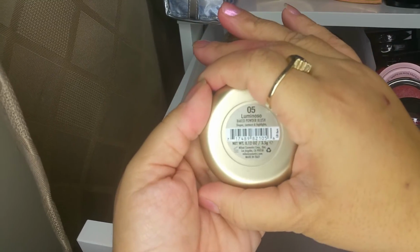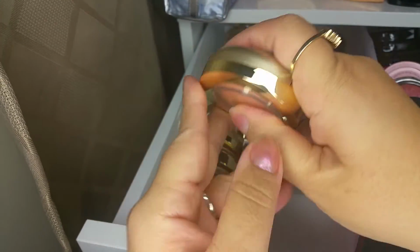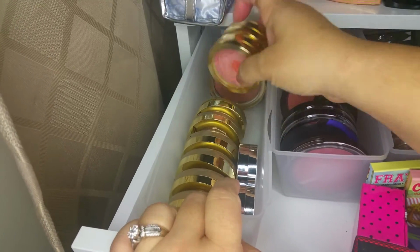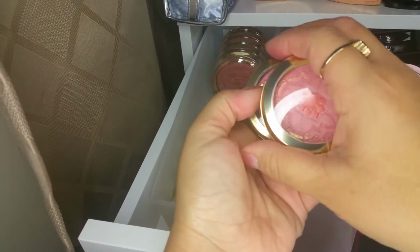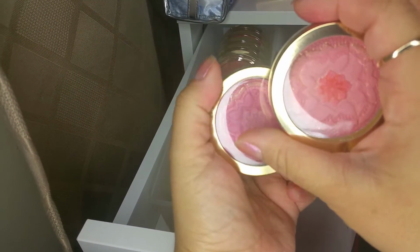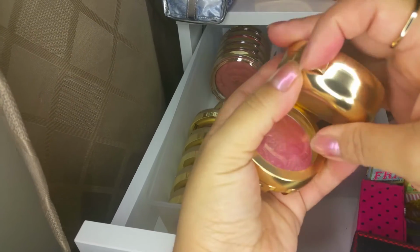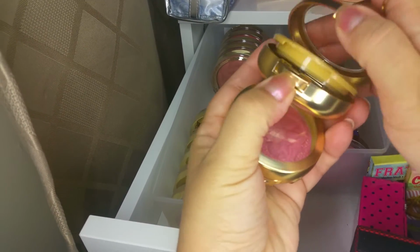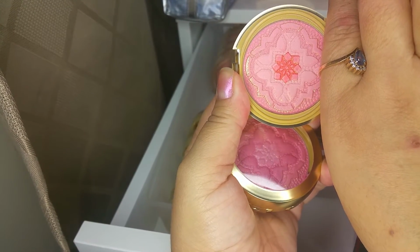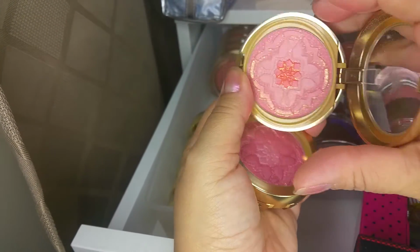And this one is in Luminoso. This is a lot of favorites to people. Then these two are my Physician Formula blushes that I'm not getting rid of because these are gorgeous. As you can see, it comes with a gold overlay, like a spray. But once you start using it, it starts to disappear, but the blush alone is gorgeous.